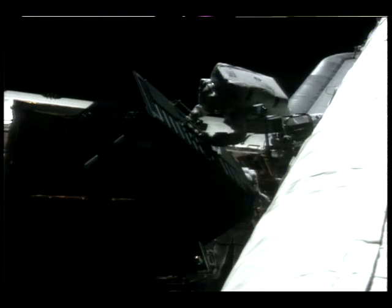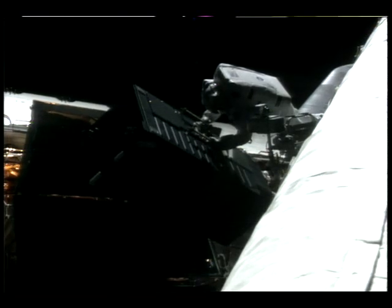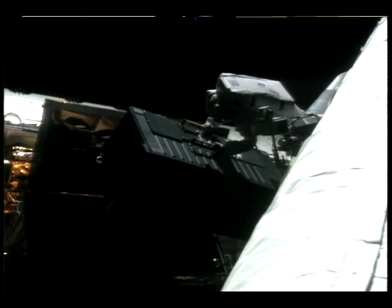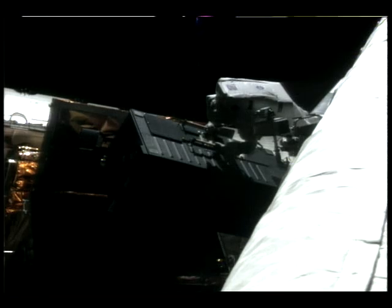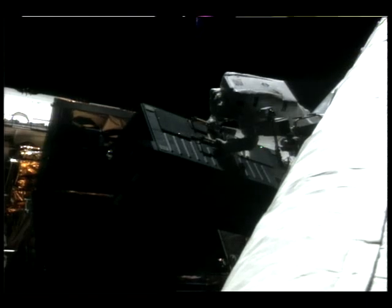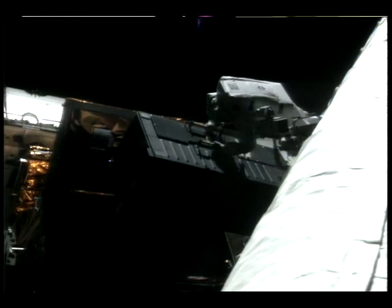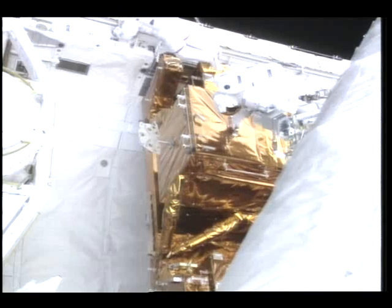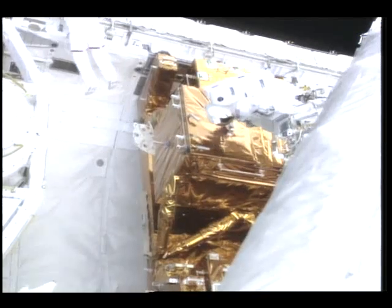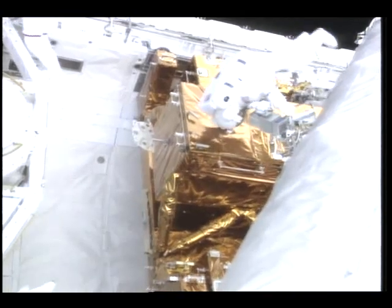Discovery, Houston, if cameras Alpha and Charlie are not in use at this time, we'd like to take them off and cool them down. That's complete. Do you have your hands where you're going to keep them? Yes. And you need to go forward another foot. Forward a foot. And we'll tell him that we'll promise to sing to him later. Okay, Dr. Stevie, or Greg, whoever's on the arm, go starboard. Okay, starboard.